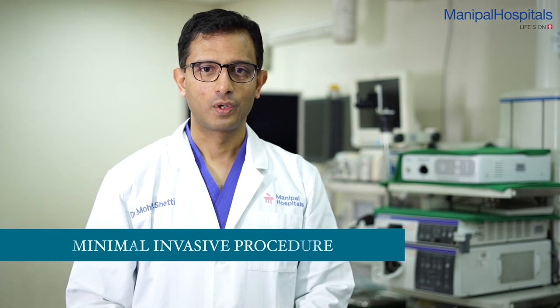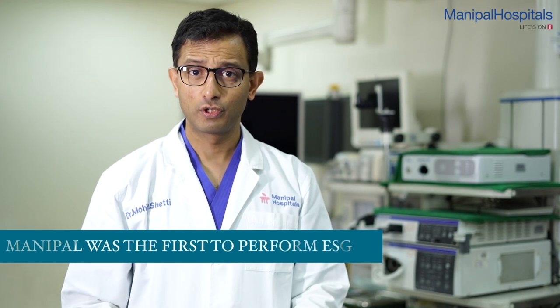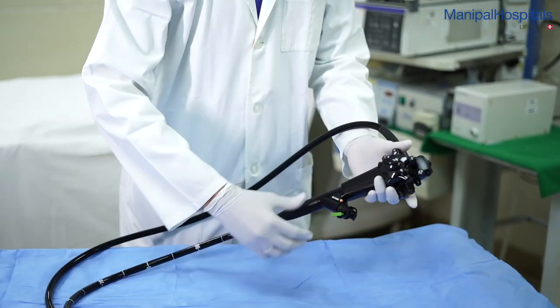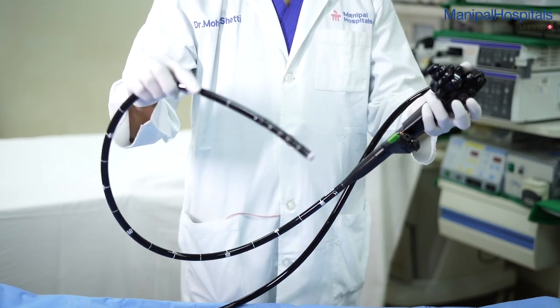The endoscopic sleeve gastroplasty, or the ESG procedure, is a completely endoscopic, minimally invasive procedure, which is a new introduction in Manipal Hospital, Bangalore, and the whole of Karnataka. The Manipal Hospital was the first to perform this procedure. In this unique procedure, a device such as this, which is called an endoscope, is introduced into the patient through his mouth into the stomach.